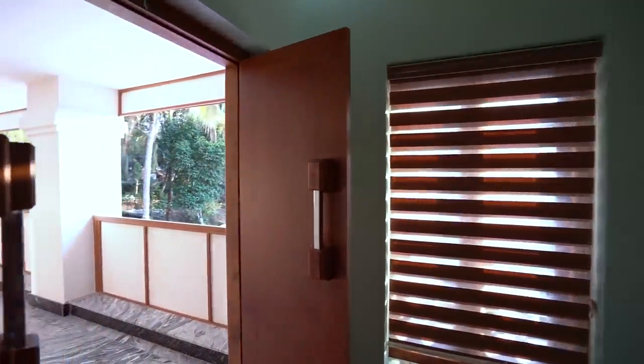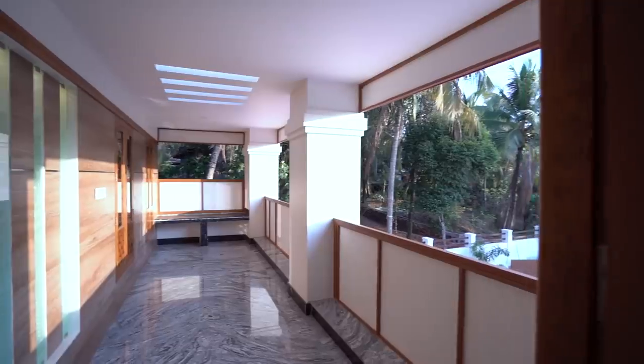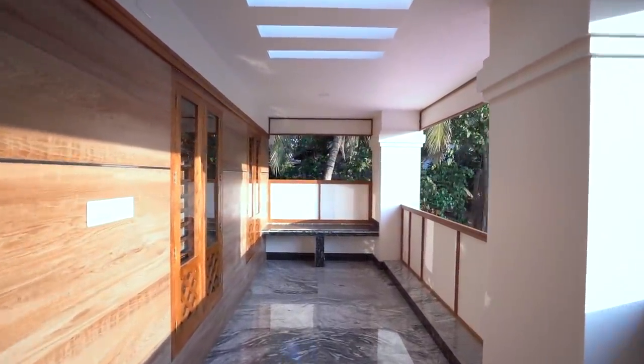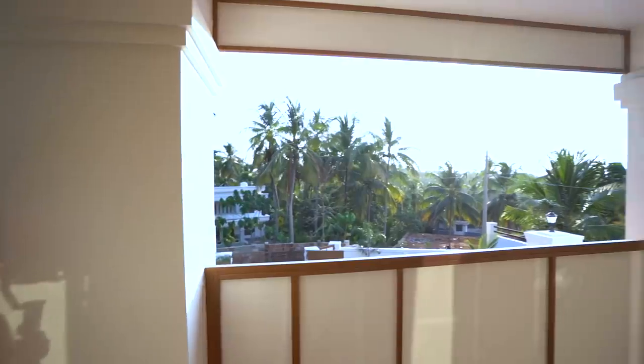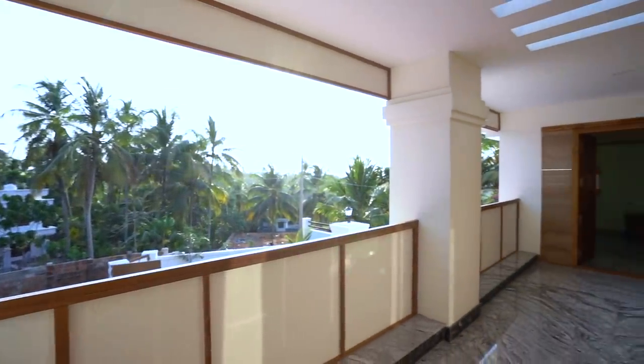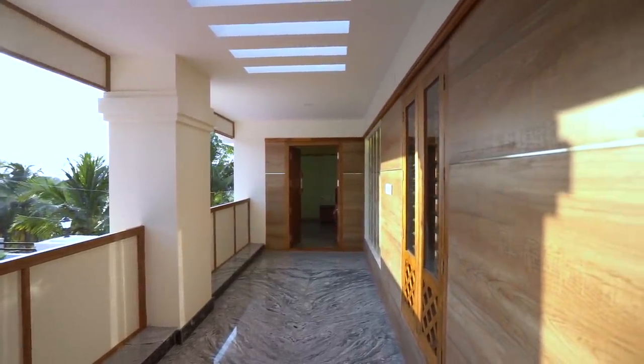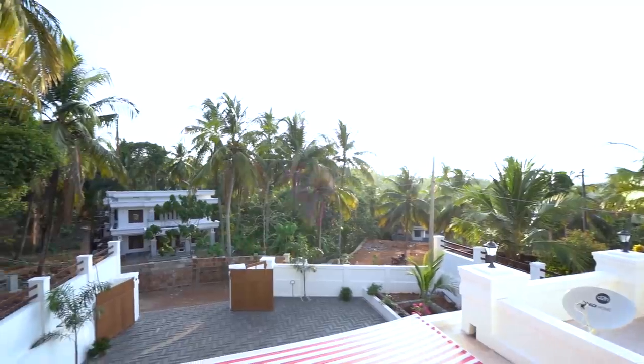This room has a balcony area. The view from here is directed to the front yard.